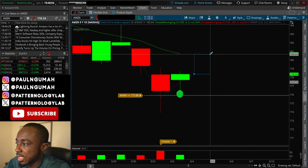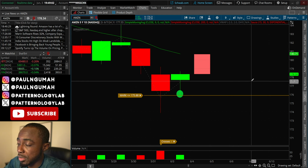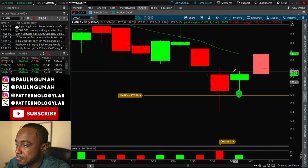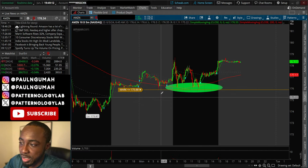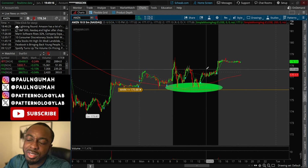Next thing to expect, again, if the indices stay bullish, we might see it go up to 180.6. Yeah, watch it for that kind of movement, especially if Apple runs. If Apple runs, then I think the whole market is going to follow that. So I guess it's on time. It just didn't run big today.